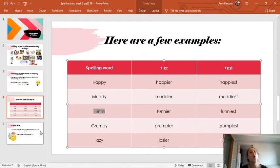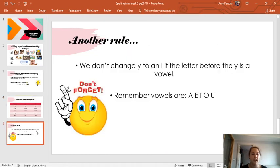Now we can't always use this rule. So like how we did, I think it was last week or the week before, it's the same rule. So we don't change a Y to an I if the letter before the Y is a vowel. And remember we said vowels are A, E, I, O, U.